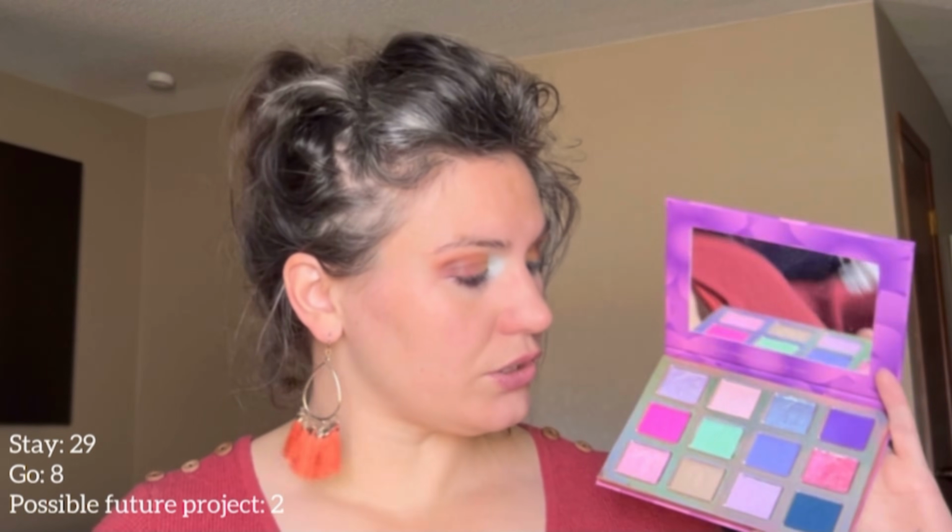I have just one palette from them, and I think that they have recently reformulated as well. Their Avatar collection seems to be a different formula from everything else I've seen from them, actually. I have the Wildflower palette. It looks like this. It's very, very pretty, and this palette gives me super striking looks because it has just the right tones to pop.